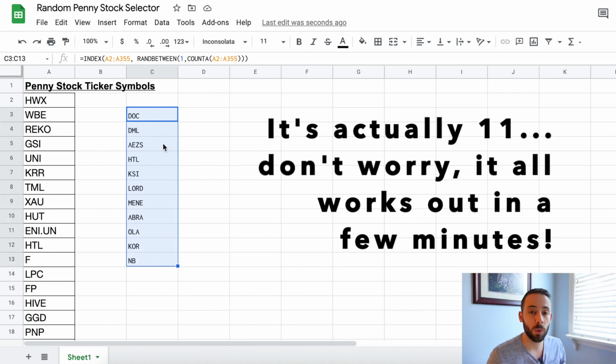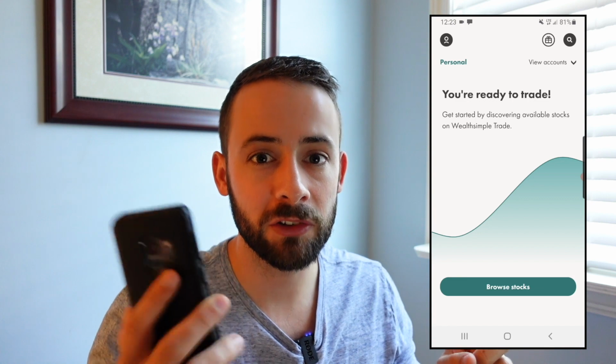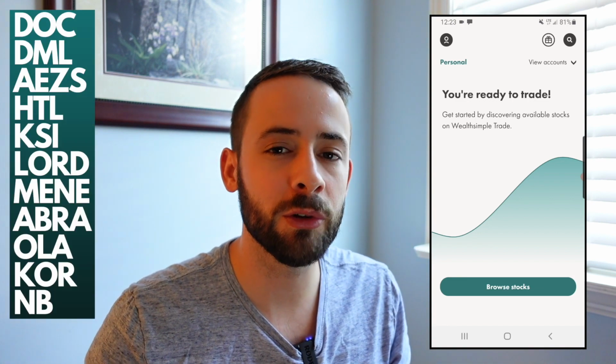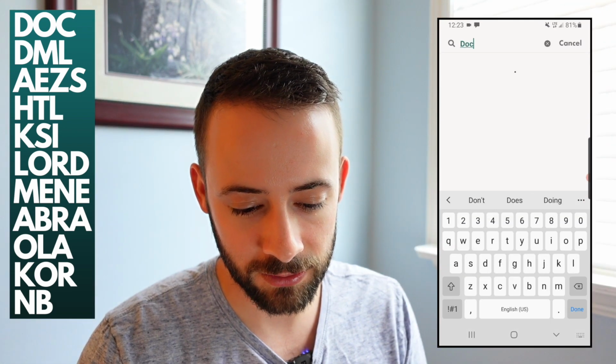I'm going to go over to Wealthsimple right now and see if I can purchase $50 each of these 10 penny stocks. And if I find that one of them isn't available, then after I've purchased all of the other ones, I'll come back and redo it to randomly choose one or two more depending on what's available. So here's my Wealthsimple app, which I'm actually using as we speak. And on this side, I'm going to throw up the 10 ticker symbols just so you can keep track as I go along. I'm going to search for the first one, which is DOC.